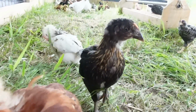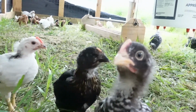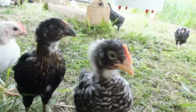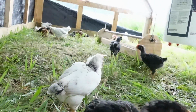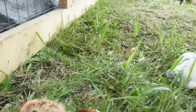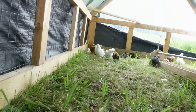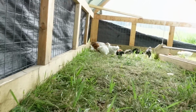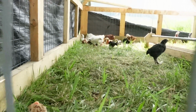And this one, the black ones with the brown feathers are kind of interesting. And then these black and white ones, I think they're one of the breeds that I wanted to get. So look at this little guy laying down right here. Most of them are over there in the corner. But they seem really happy. I'm happy to have them out of those bins.